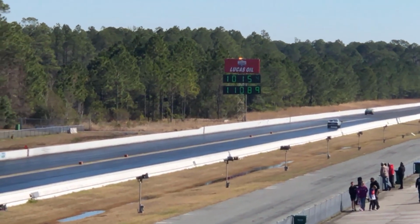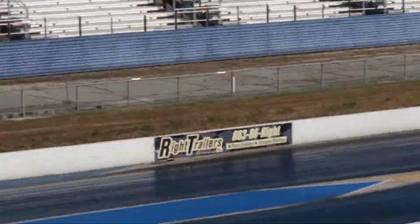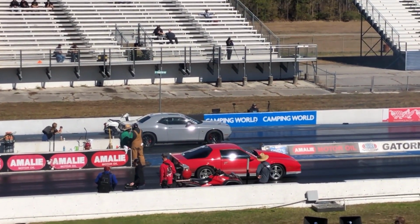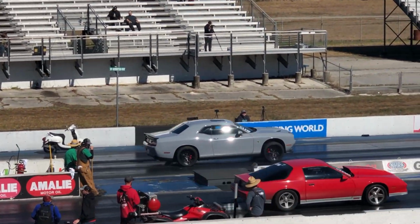Check out the brake job on the Dart. He got out of it. He was on his way to a 9-second pass and called a Chevy versus Mopar battle. Interesting. We got a couple different class cars.